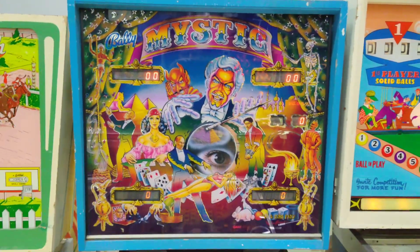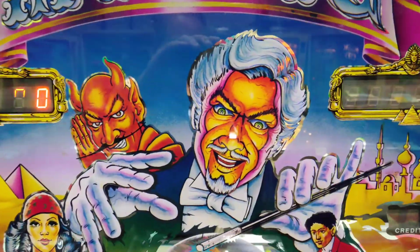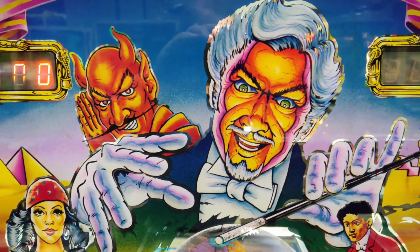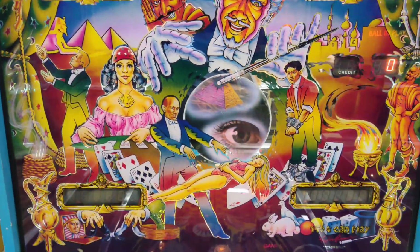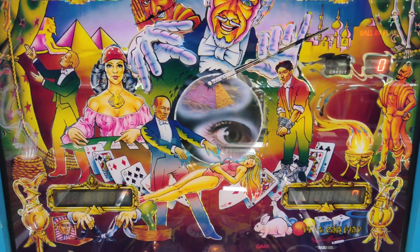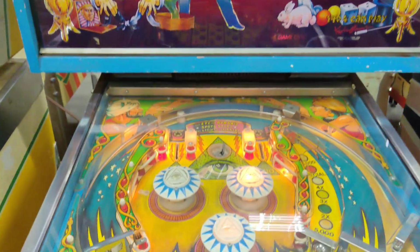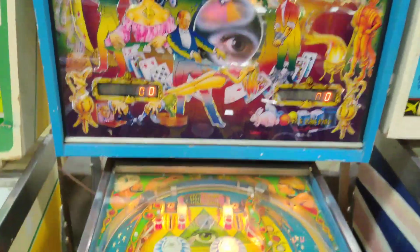Bally's Mystic, magic themed game, the great kind of ominous magician figure being whispered to by the devil in the back box. This is Kevin O'Connor's artwork. Again, he always does an amazing job with capturing the themes of the pinball machines. And see the back box, that great mirroring in the glass. You can see that a little bit on the video.